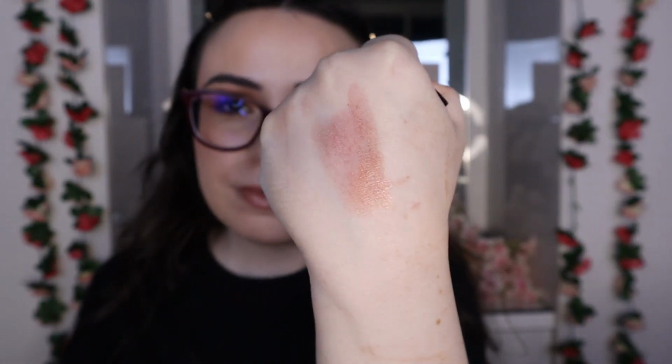I'm going to swatch this because mine is basically out. So this is very sheer. And the thing about this has some tiny sparkles, like golden sparkles. You won't notice them on your lips until the formula is no longer there. Like you wipe your mouth with a napkin and you have these tiny golden specks that are so elegant.